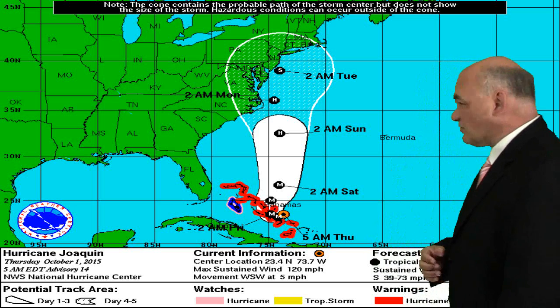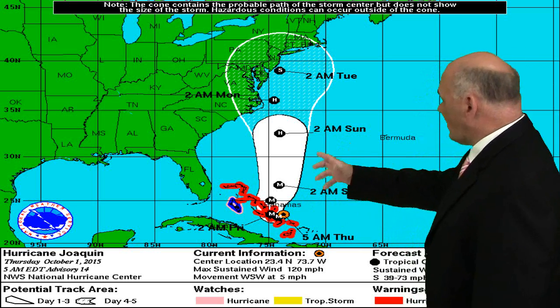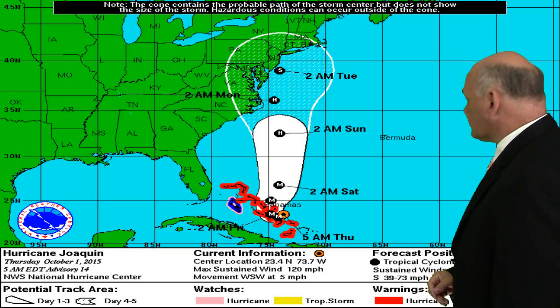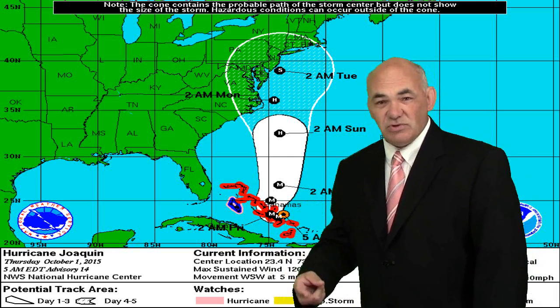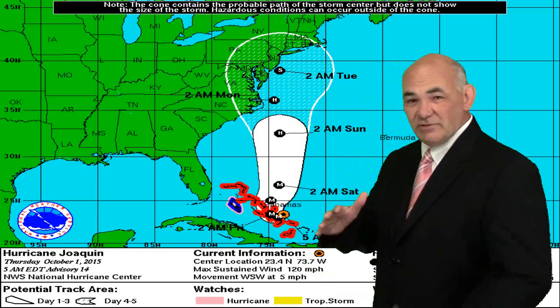At this point in time, you can see the cone of uncertainty, as it typically does into day 3, 4, and 5, becomes much broader, and the location where this thing is going to actually track becomes more uncertain. But one thing is for sure, the Ohio Valley is definitely going to be impacted in one way or the other. You're either going to have clouds, or some gusty winds, or we're going to get a lot of rain.